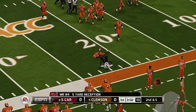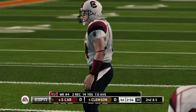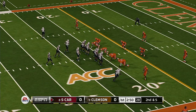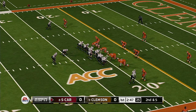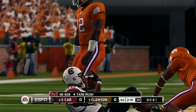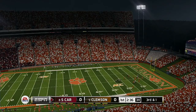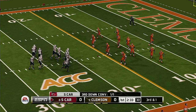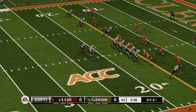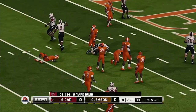Quick pass, and he's taken down at the 21. Call it a gain of 4 yards. This is the 8th play of this drive. And he carries the ball for a nice gain. That's good for a gain of 5 yards. And here's another 3rd down. Nice play to set up first and goal.